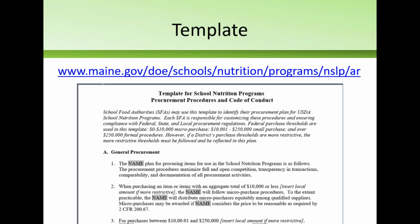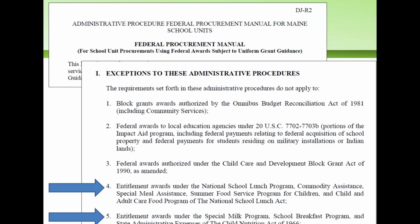If you need assistance with your procurement procedures and or your code of conduct, we do have a template available on our website that you may customize to reflect your program's actual practices. If your district uses the Administrative Procedure Federal Procurement Manual for Maine school units, please be aware that this document incorrectly exempts school nutrition programs on page 14. This results in a finding, and the corrective action requires that the exceptions be removed from the manual.